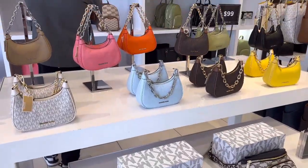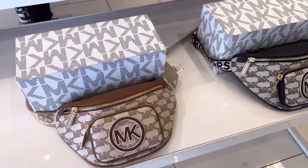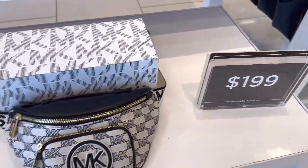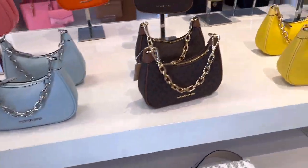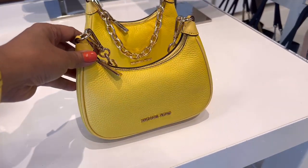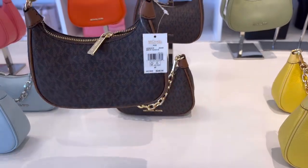Let's go shopping here at Michael Kors outlet at Camarillo. Let's go shopping for handbags and shoes and accessories. Wow, this one guys, nice. Handbags is only $99. They have different color.